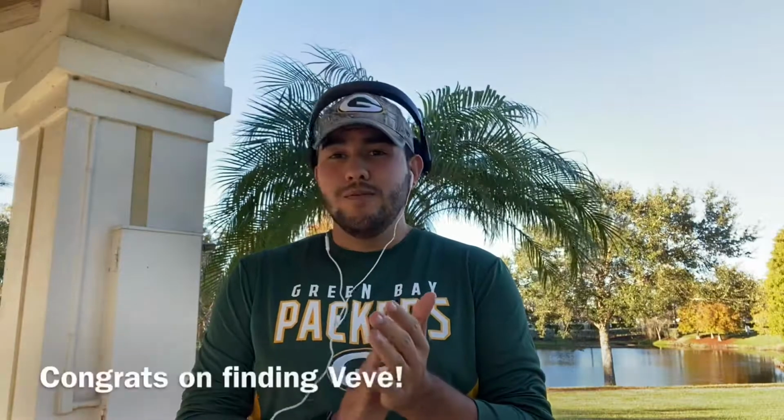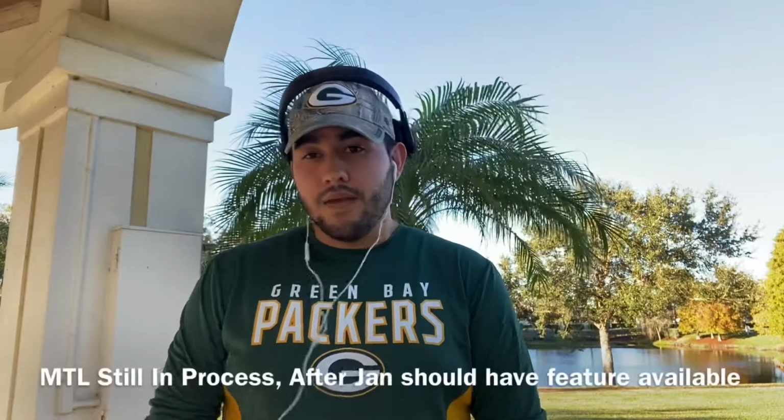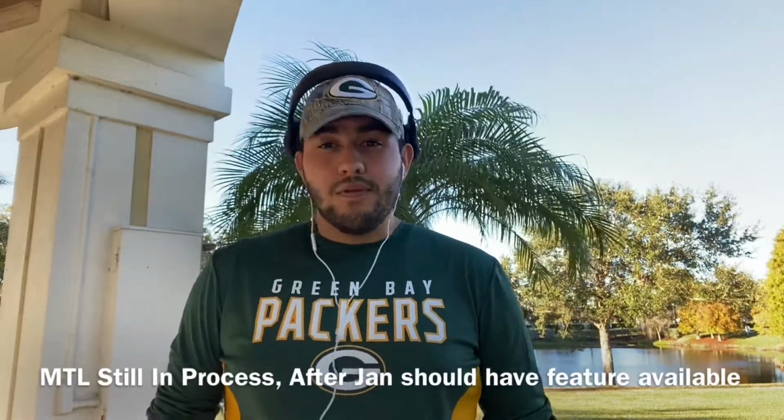If you made your way here, congratulations. You made one step forward into figuring out how Veve works, and welcome to the platform. On Veve, currently, you cannot cash out, so any dollar amount that you make is being held until the cash out option is available for everybody. 15 to 10K. How did I do it?